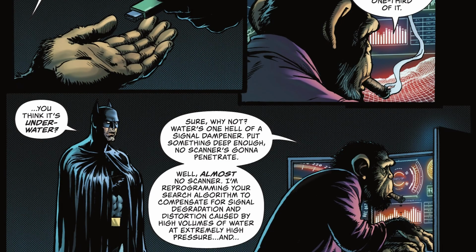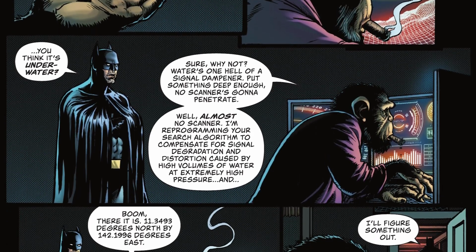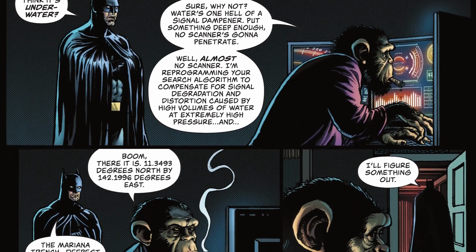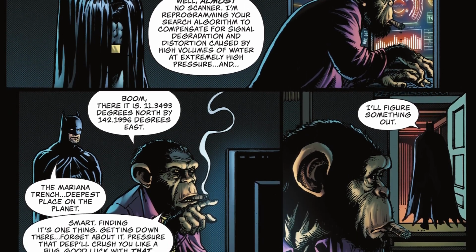Batman deduces that Detective Chimp thinks that the fortress is underwater, and Bobo quickly finds the fortress is in the Mariana Trench, the deepest part of the planet. Bobo asks how the hell Batman is going to get there without dying from the immense pressure of the water, but Batman tells him he'll figure it out.